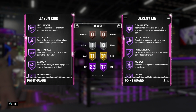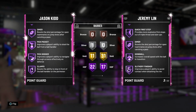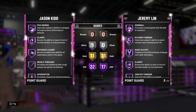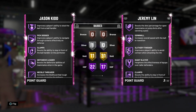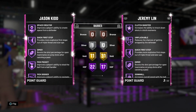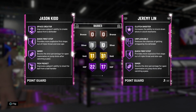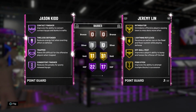But if you ask me, it's not a matter of who has more, it's a matter of which Hall of Fame badges specifically. So the fact that Jeremy has the Floor General, the Range Extender, the Deadeye, I think those are very, very important ones that Jason does not have. But at the same time, Jason has some ones that are really good too, like the Intimidator and Defensive Leader and Pickpocket. Pick Dodger I think is really good. Ankle Breaker. So I really can't choose between the two right now. But we're gonna look at the gold badges too, because we still haven't looked at those.